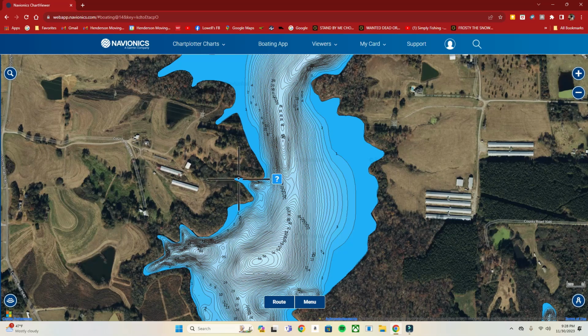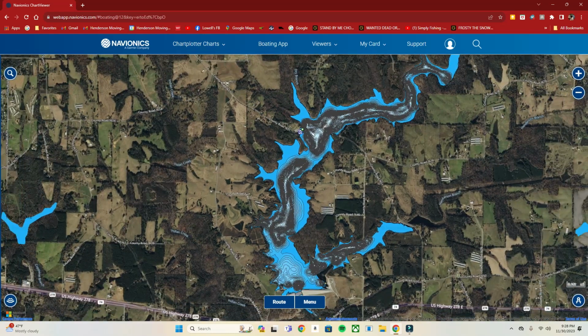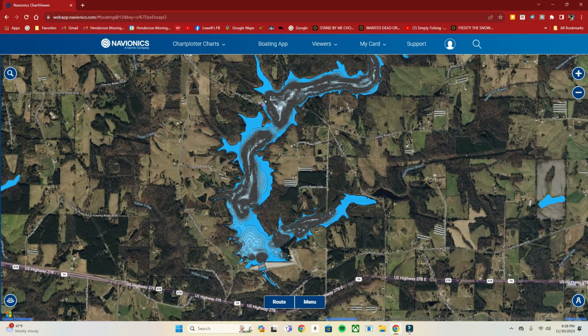I'm not sure about up in here. Don't know if the right timber. I didn't go back up in here and check. But man, when I realized that, I said, man, that was a pattern I could have worked, and went all the way back up that lake working. It just didn't hit me while I was on the water.